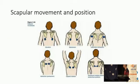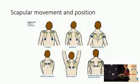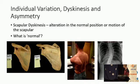And what tends to happen is a pinching or crushing of these structures in that subacromial space. That's one of the models of shoulder pain anyway. So we're going to keep moving forward with this. A couple of things to consider. You have individual variation, dyskinesis, which is basically a word for faulty movement, and asymmetry. And every athlete we deal with is different. Every athlete we deal with is in a different point of their development.